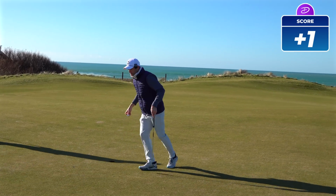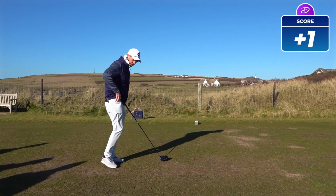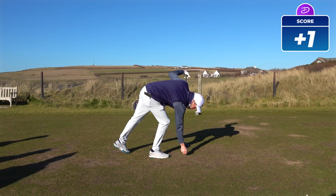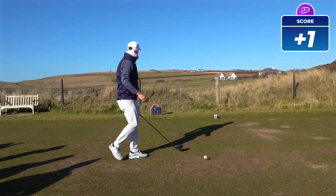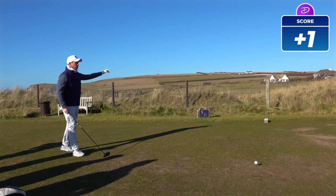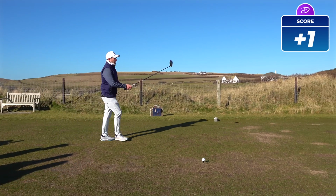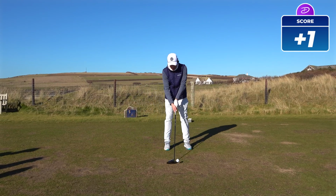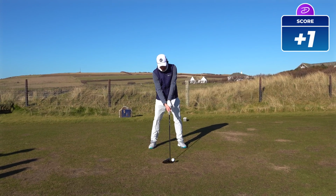Oh, get me out of here, run away. 420 yard par 4 into wind, dogleg round. This is the hardest hole on the golf course as far as I'm concerned. I don't know what the stroke index is. Stroke 2. Now this is harder than stroke 1, I promise you. It's all about trying to cut off as much of the corner as you can. Leaves you a little bit less club in, but it's going to be head cover for second shot without a shadow of a doubt.